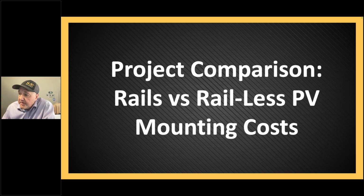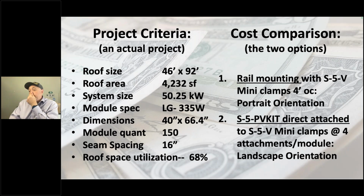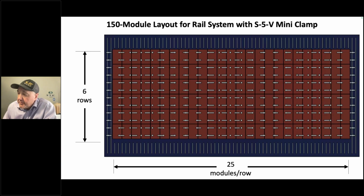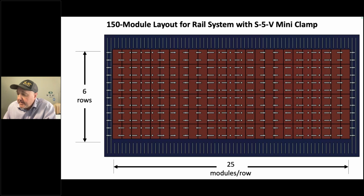So we did some project comparisons, to the best of our ability. First of all, there's just a lot less products. So this is 150 modules in this layout. The key to using our direct attach is that it really should be in landscape. So this is the roof size. With rails, you would use portrait.